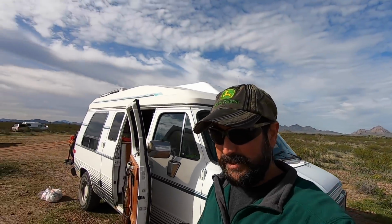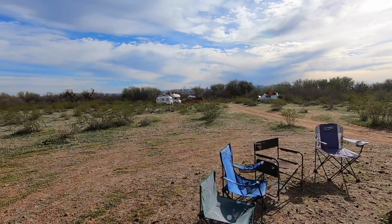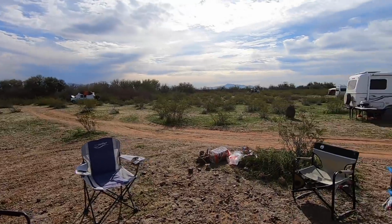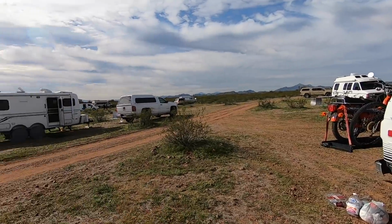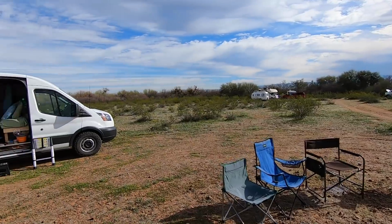Alright, well, it is time to depart this camp. This is the Ironwood Forest National Monument area near Tucson, Arizona. Turned into a caravan reunion 2020. Quite a few folks here to join us. It's been a great spot. Nice hub camp for checking out all the stuff Tucson, Arizona has to offer.